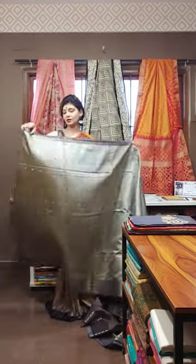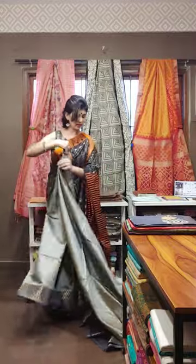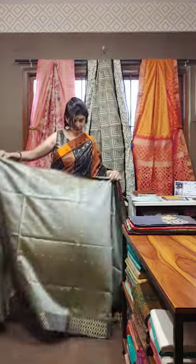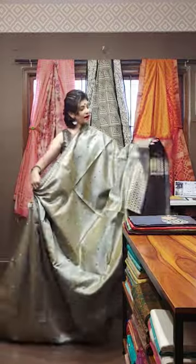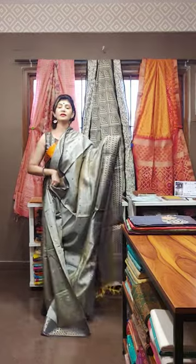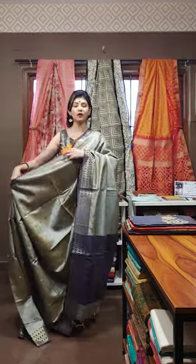This is an unusual color. This is bluish green in color or sap green in color. It comes with woven border and woven butas. This side is a little bit wider than the upper section of the sari. This is the chowra border.